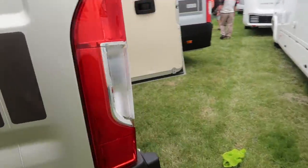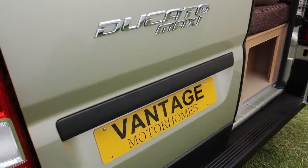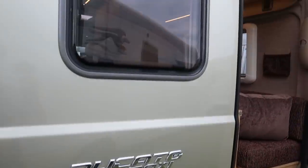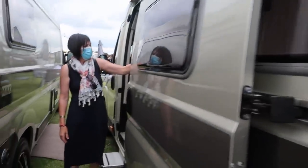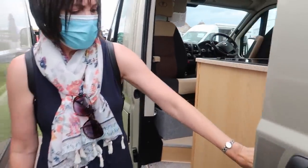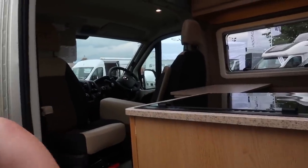We've even got an inflex line here. And in the back here, look. That's on the Fiat. There's a blind, look. I'm not going to unclip it, but you can obviously unclip it. A fly screen, and there's a fly screen that goes across here. You don't always get that with these slide-out doors, do you?